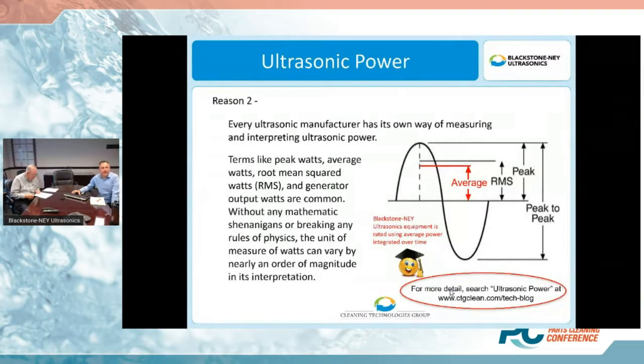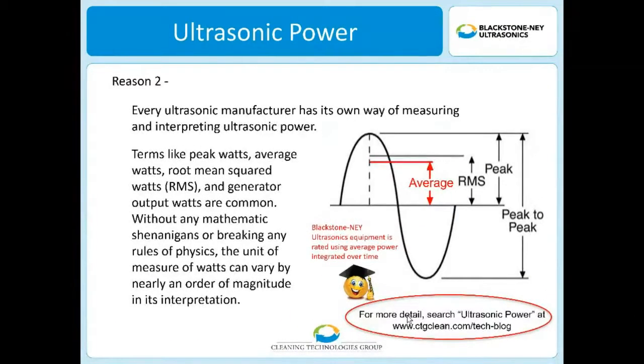Yeah, it is. Reason number two, most ultrasonic manufacturers have different ways of expressing and interpreting ultrasonic power. A couple of the terms here, you can see peak to peak, half peak power, RMS, or average. Blackstone Ultrasonics equipment is rated using average power over time. And to John's point, without any mathematical shenanigans, you can see very, very large differences up to an order of magnitude between peak and average power.